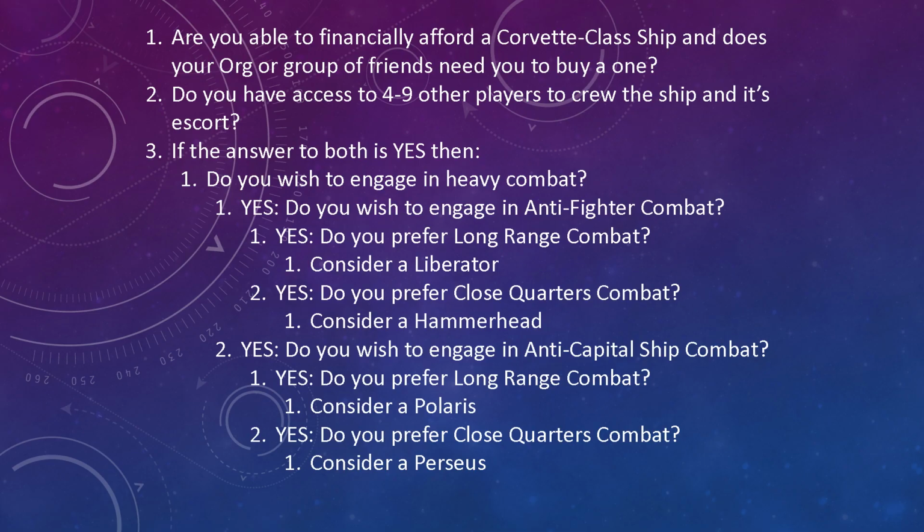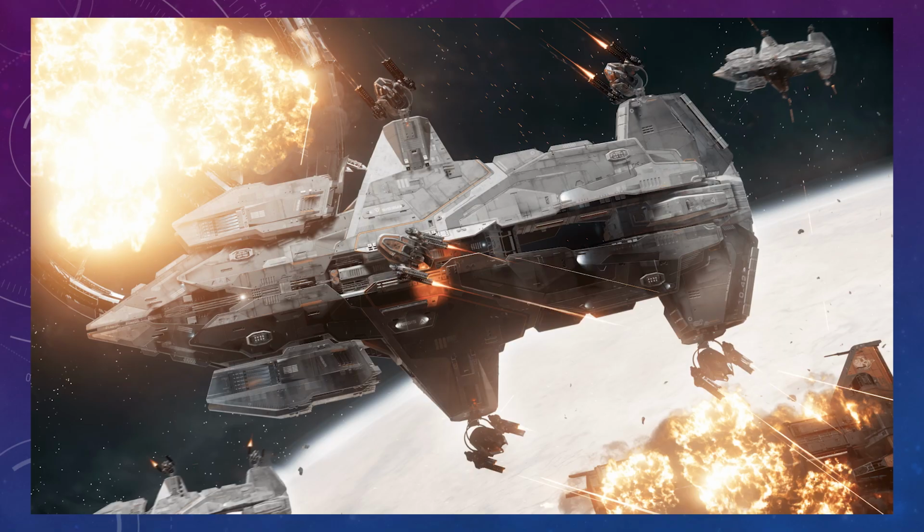Otherwise, if you're not interested in that type of gameplay and you want to engage in close quarters combat, then you should consider a Hammerhead, which is an absolute beast in close quarters anti-fighter combat, or if you want to be able to screen a capital fleet against incoming torpedoes, that sounds super cool. The Hammerhead is definitely the ship that excels at that.